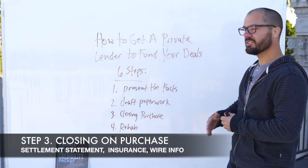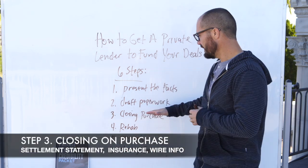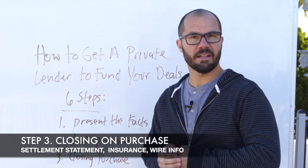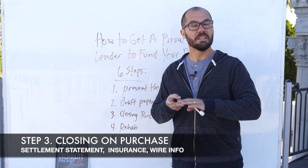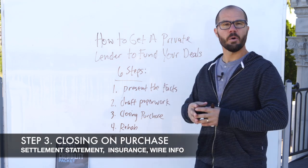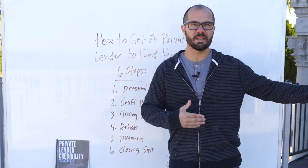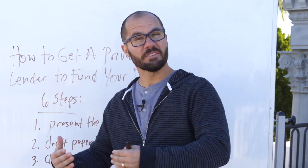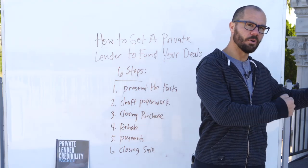Step number 3 is the closing on the purchase. Now, when it comes time to the closing, the private money lender is gonna get a couple things. They're gonna get a copy of the settlement statement, they're gonna get a copy of the insurance on the property, and they're gonna get wiring instructions. And then they're gonna wire the funds directly to the closing. I don't have the funds come to me and then I go to the closing, because then I'm touching that money and then I have to go to the closing with the money.